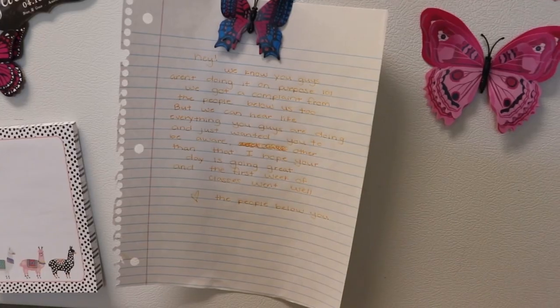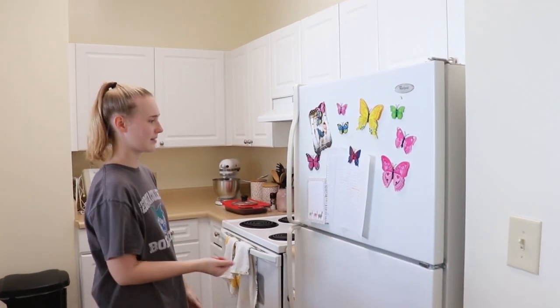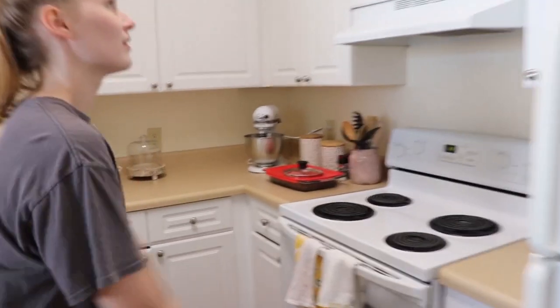If you look right here, we're in the kitchen right now. And this is our little fridge that we have. We have a noise complaint that we just put right there on our fridge. There's a lot of little butterfly stickers. How cute. There's a lot of cabinets, which is nice.